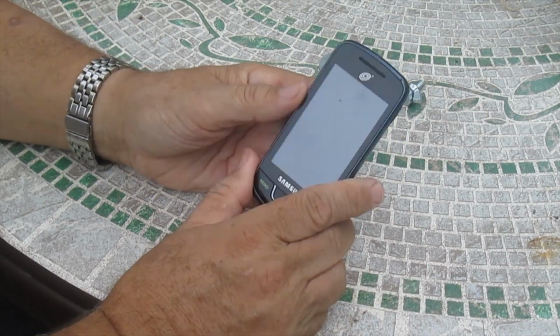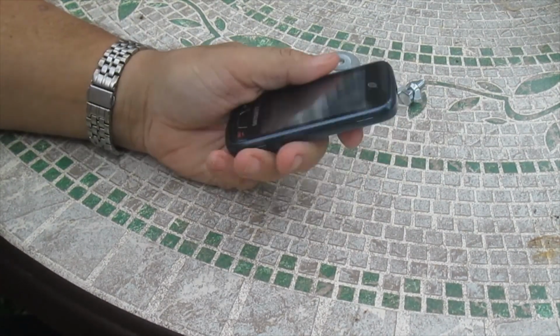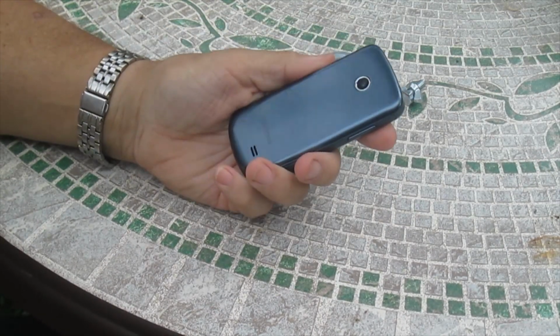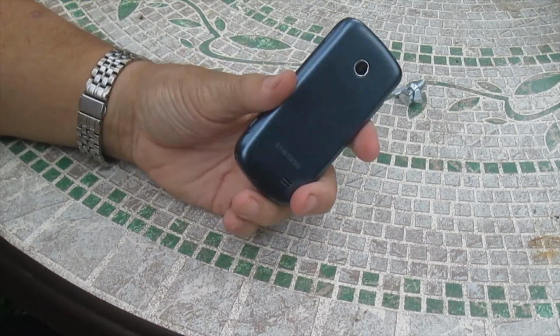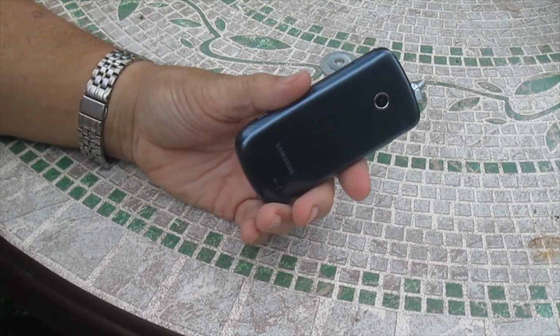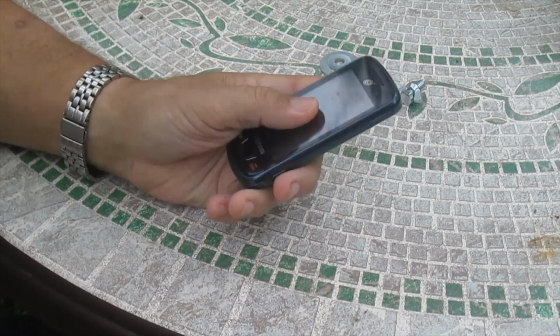My screen's dead here. Well, anyway, I'll recharge the battery so I can show you some things with the screen, but my overall impression of the phone is it's useless as a phone. It's okay as a camera, if you're talking about camera phones, especially when you're doing outdoor things. And I guess it's good for recording voice into.